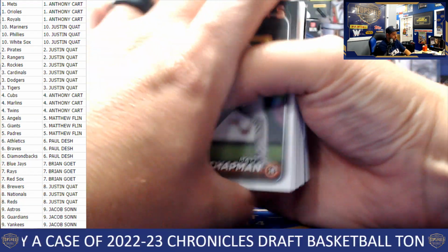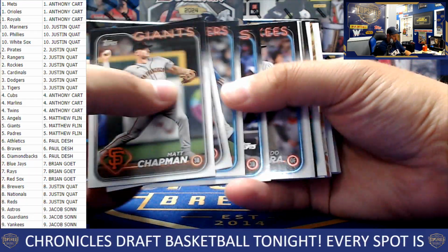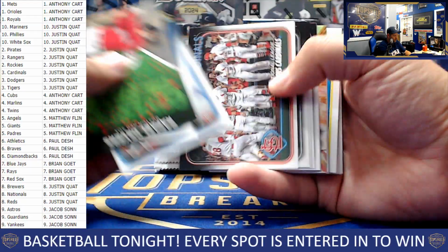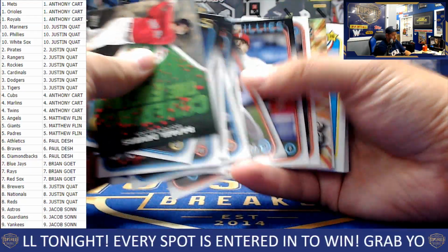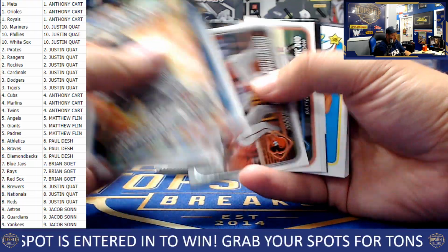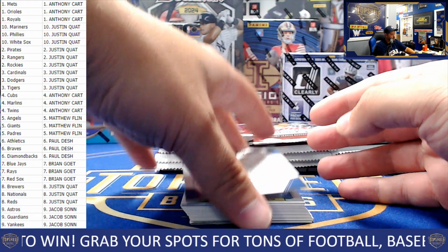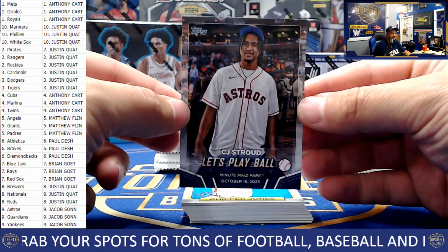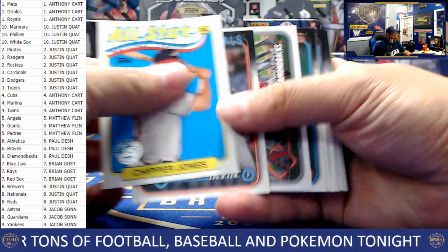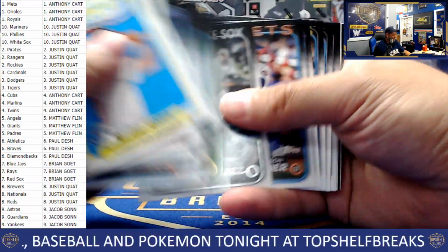Stack one. Rafael Devers, insert. Covering the bases. See if we can get lucky here and get two autos. Oh, come on, please. Dang it. That would have been awesome. I just want one of the CJ or Wemby autos. That's all I'm asking. That's so much to ask.